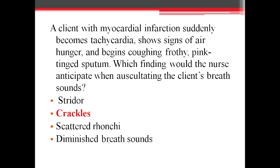Pulmonary edema symptoms are extreme breathlessness, dyspnea, air hunger, and the production of frothy pink-tinged sputum, and on lung auscultation it indicates crackles. So these are all the symptoms that indicate pulmonary edema. Stridor is due to laryngeal edema or laryngospasm in the upper airway. Bronchi and diminished breath sounds are not associated with pulmonary edema. So the answer is crackles.